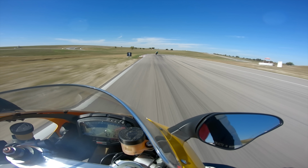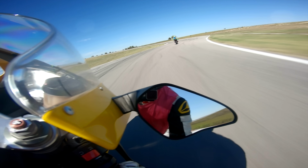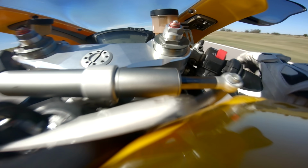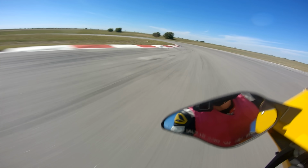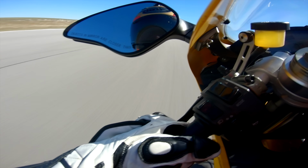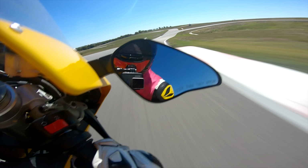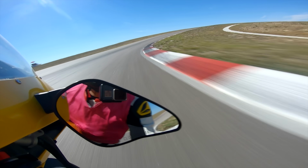Oh man, it's a lot of work to ride, I'm not gonna lie. This thing's intense, it's angry, it's visceral. Oh, you gotta really work for it. It's so uncompromising. It makes modern day liter bikes look like a cakewalk. Oh man, this thing's good. Oh, this is so fun.